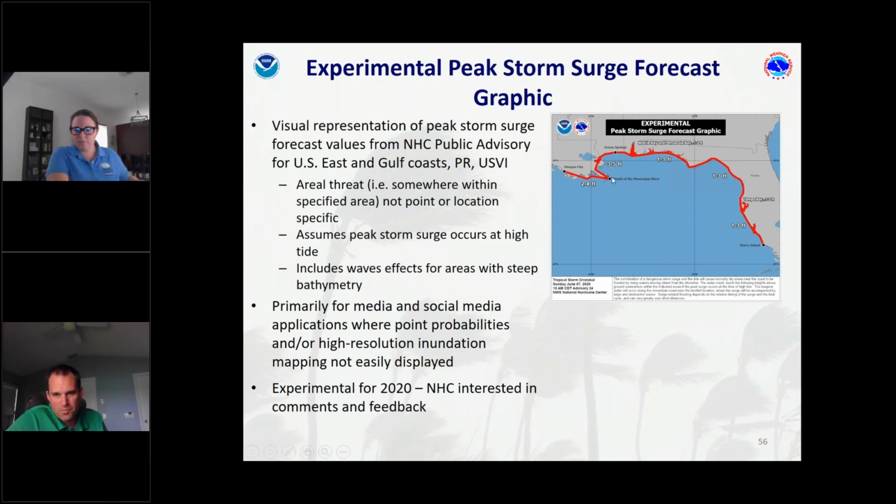So this is a graphic from Cristobal. Somewhere between the mouth of the Mississippi River and Ocean Springs, Mississippi, you should see 3 to 5 feet of inundation, assuming that the surge occurs at high tide. And this is really a graphic for media, social media, large scale briefing applications when it's not appropriate to zoom down to very high resolution, local scale inundation mapping. So we're interested in feedback and comments on this graphic this year.